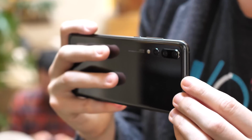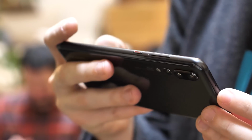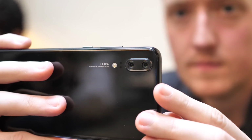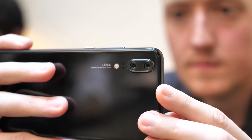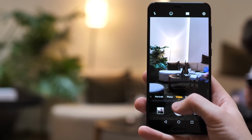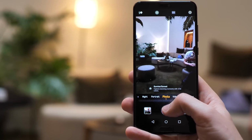Some of the camera features we didn't have time to fully test ahead of today's launch: AI composition, which should nudge you towards improving the way your photos are framed, for instance by identifying group shots or pulling out horizon lines. And Huawei is on board with 960 frames per second slow motion capture as well, though like the Samsung Galaxy S9 this is limited to 720p resolution.